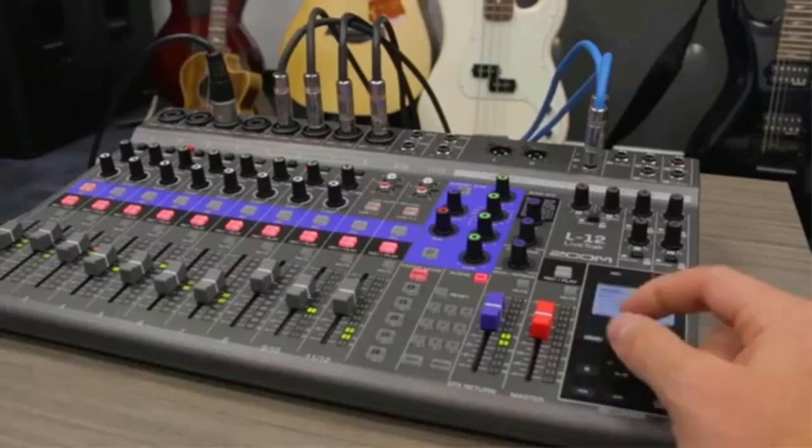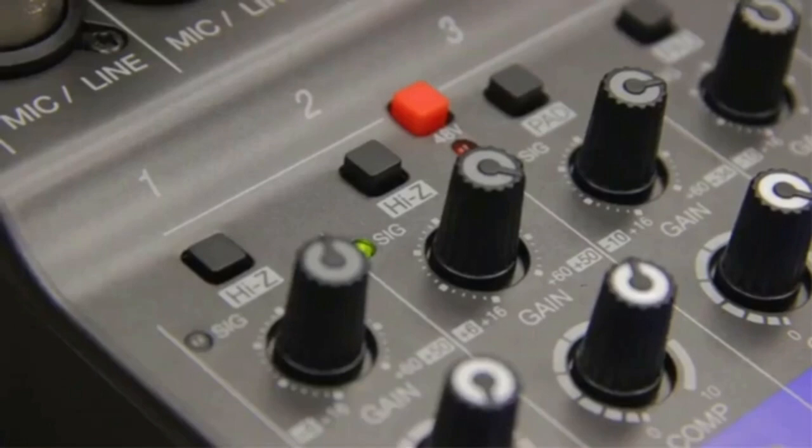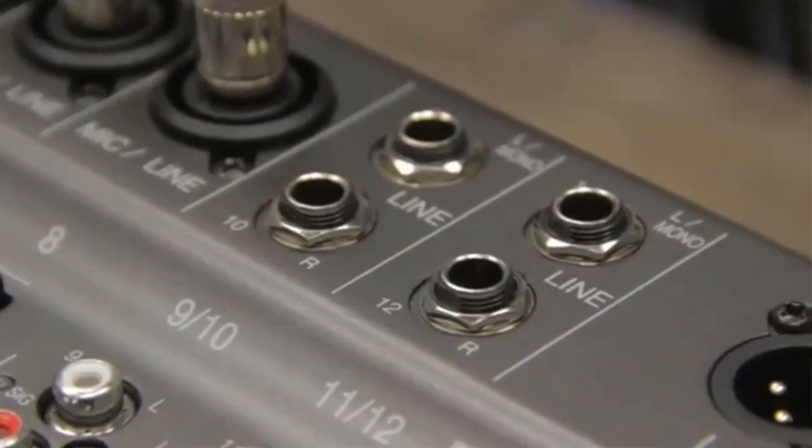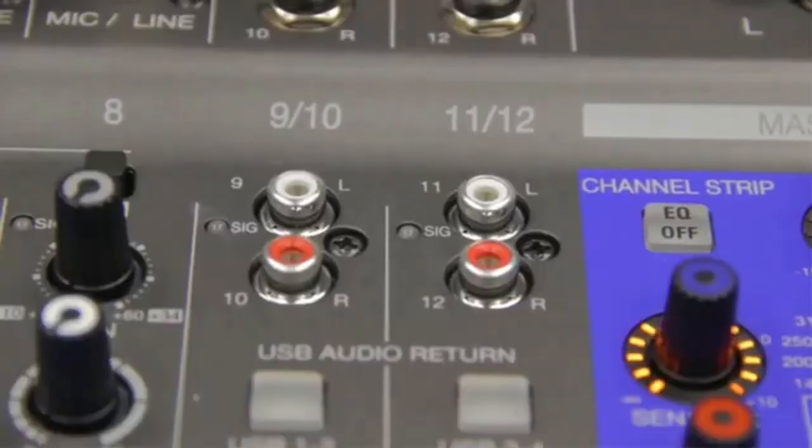Each of its 12 discrete channels features a 3-band mid-parametric EQ and 16 built-in effects. 8 combo jacks accommodate both XLR and 1/4 connectors and are loaded with great sounding mic preamps and dedicated compressors.